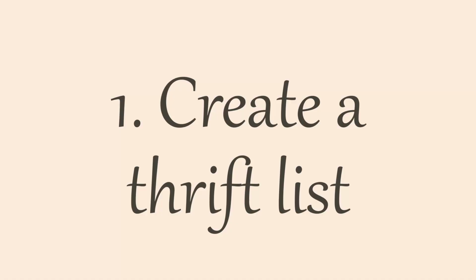Okay, tip number 1 is to create a thrift list. This for me is when I'm starting to need something, like a replacement for the 2 cardigans I've had for the last 3 years because they're just not cutting it anymore. Instead of going out straight away to buy a new one, because most of the time I'm not even sure exactly what it is that I want, I'll put it on the thrift list.